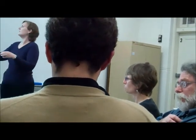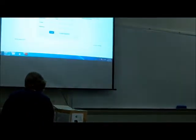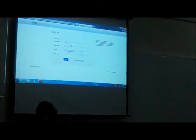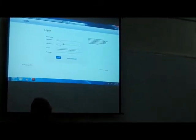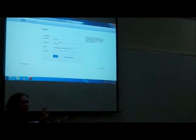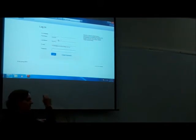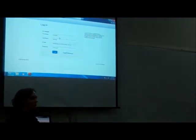Okay, I'll log in as myself and take you through it. I've become a tutor for the sake of this, so you can see it as a tutor, but I'm also in here as a student, so you can see what the student sees. Students log in the same way you do, so they can see their course details and all sorts of things.